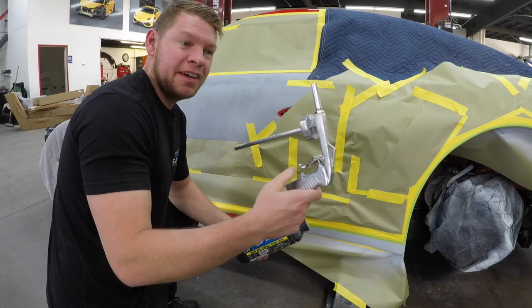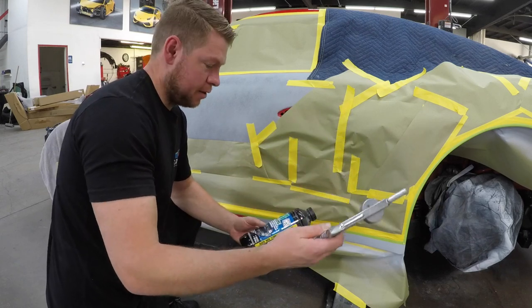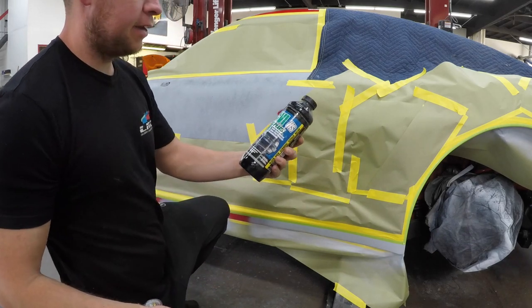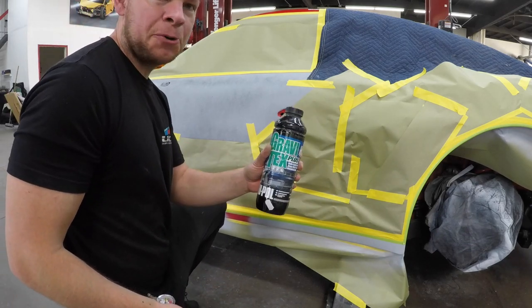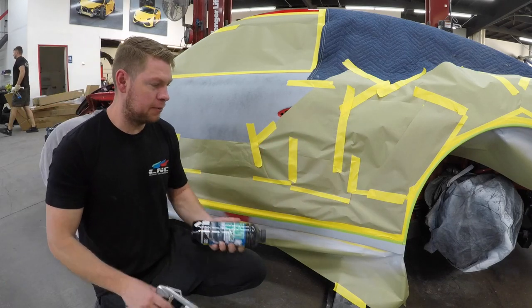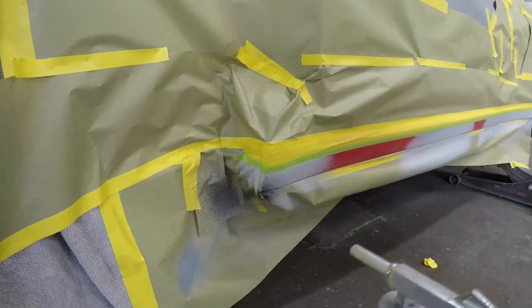This is my chip protector applicator gun. Pretty much gonna insert it into this. This is underbody coating and stone chip protector. It's a little better than the spray can one, so we're gonna shoot it out of this gun.